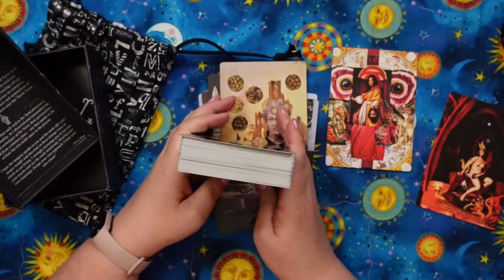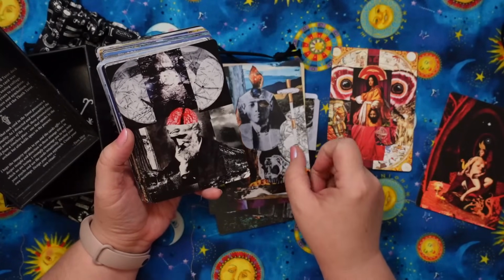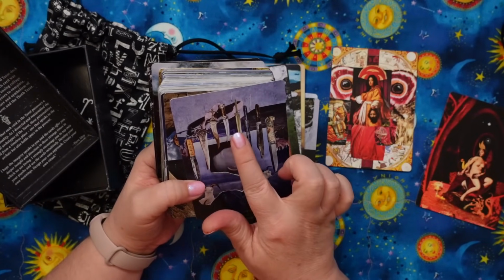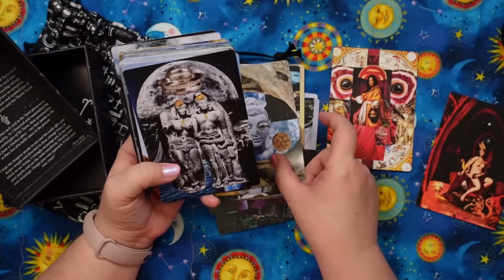I went through a whole phase with this deck where I was pulling it out all of the time, and I loved it. It was so cool. And now I'm looking at it, and I am not sure anymore. 1, 2, 3, 4, 5, 6, 7, 8. 8 of Swords. 2 of Pentacles.